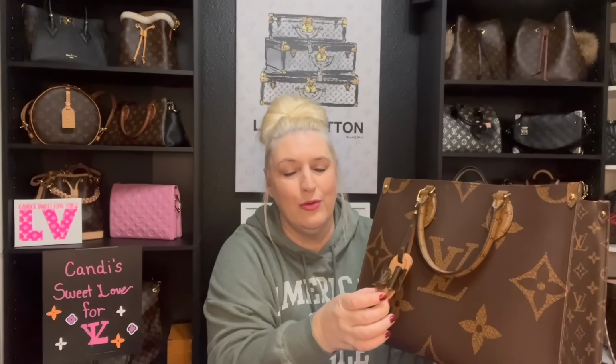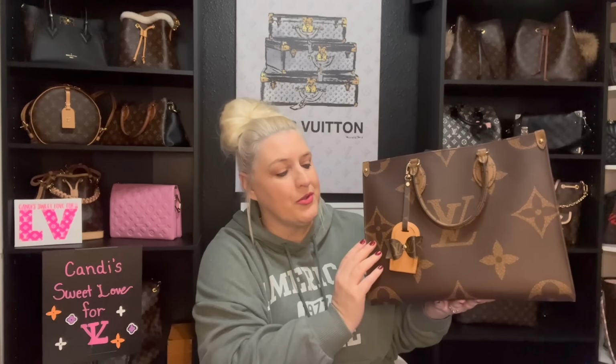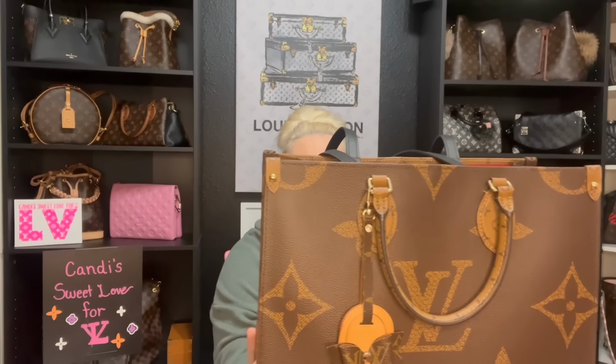And this little bag tag that I have on it is real. The bow right here is real as well. And a lady in California takes canvas apart, I guess from vintage bags, older bags, I'm not real sure, but she makes a lot of things out of canvas. I just thought it would be something really cute to add to my bag that is different.